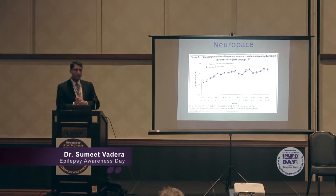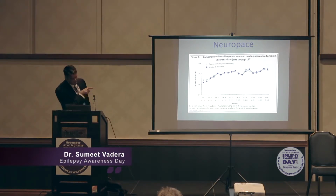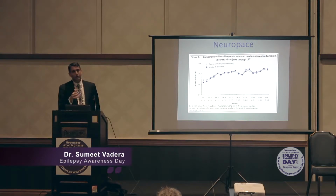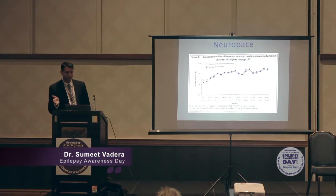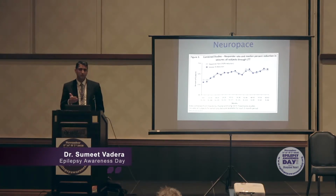But NeuroPace is one of the only things that we have in which the actual seizure reduction goes up over time. You see here that at the implant, at the very beginning on the left side of the screen, it's probably about a 30% response rate. That means of 100 people that you put in, about 30 of those people would have about a 50% reduction in their seizures. But what's really exciting, this is actually a little older. This was 6 years of data, and that goes to about 50%. When you look at the newest data, about 8 years after implantation, we see that about 70 or 80% of people have a 50% reduction in their seizures.